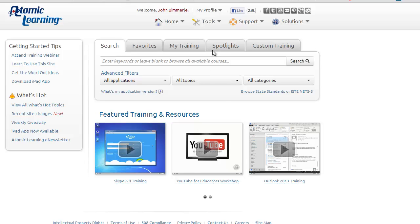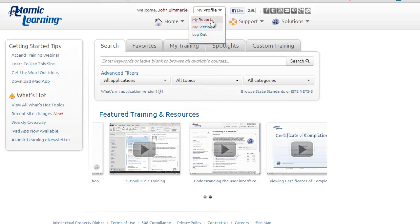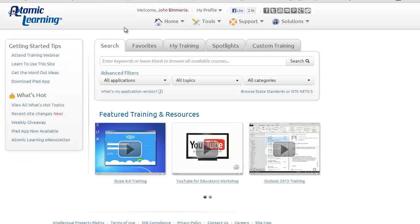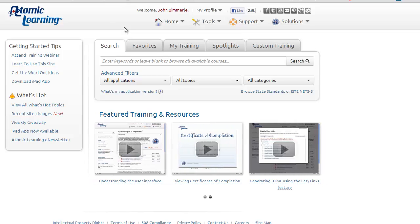Remember that you can print your certificate of completion under My Profile and My Reports, and then clicking the drop-down menu next to Activity Overview and highlighting Certificates of Completion. That's really all we have to talk about during this training session. The main thing is just to make sure that you get yourself introduced and that you understand how to log into the site. I think most of you are going to find it to be very user-friendly.